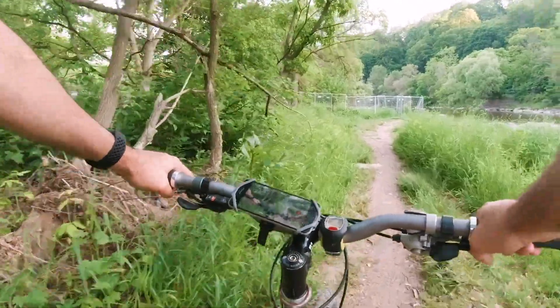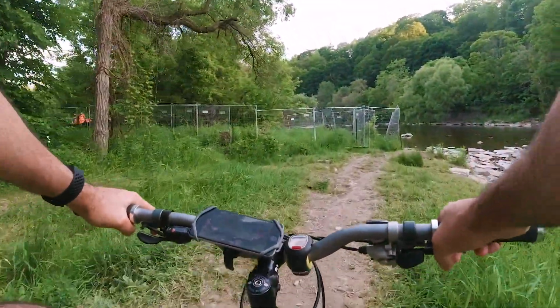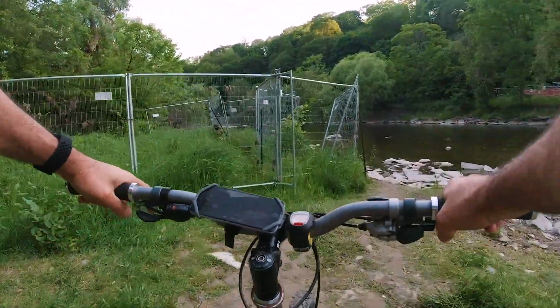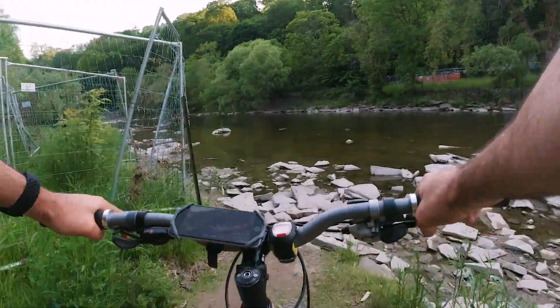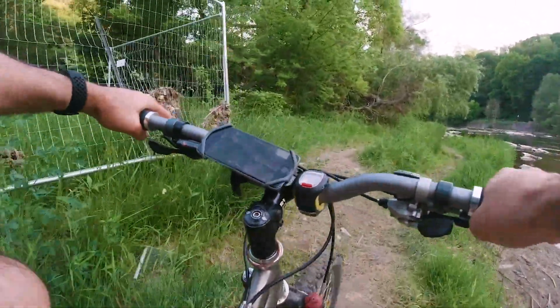So we're getting to the fence. This is where the construction site begins. I'm gonna go check it out too. It's like a fenced off area. Let's see if we can clear this without hitting rocks. Yeah, it's easy.